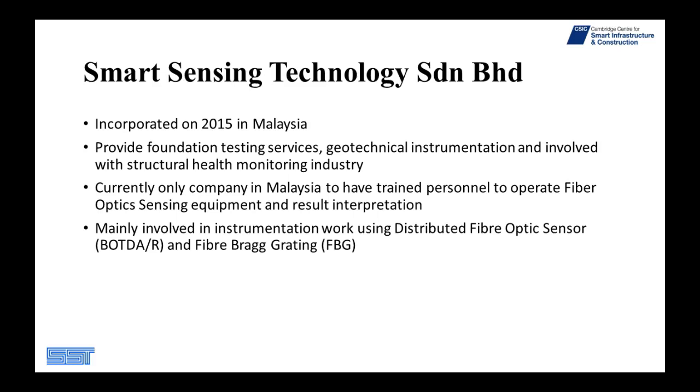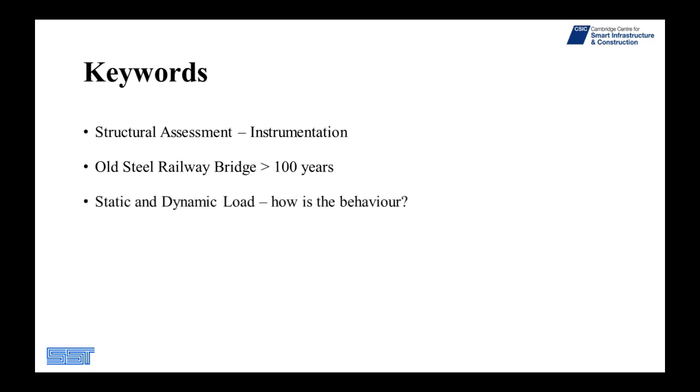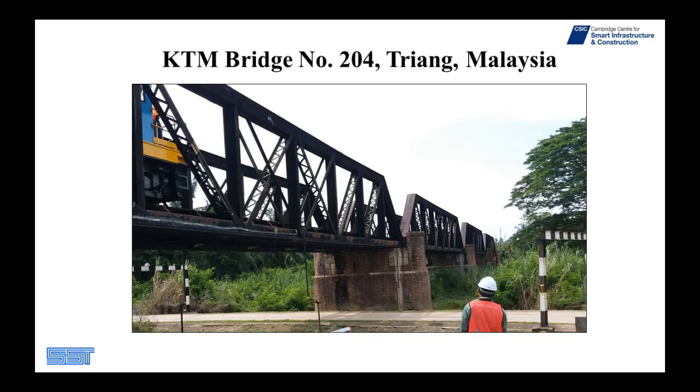So it's good to see that a lot of people at the conference are using this, fully utilizing this technology all over the world. So that's some keywords of the case study that I'm going to present. Basically it's a structure assessment using those instrumentation. We have a problem with an old steel railway bridge, more than 100 years old in Malaysia. We need to justify the railway bridge that is still in use, how is the behavior? Whether it is safe or not, using the sensor, FBG and PODDA. So this is the problem that we have.